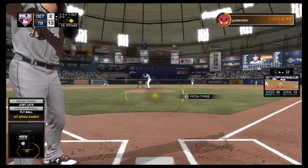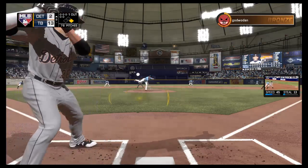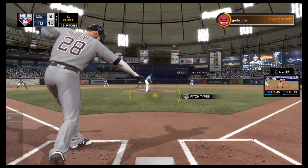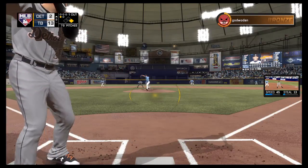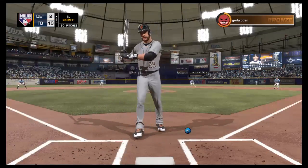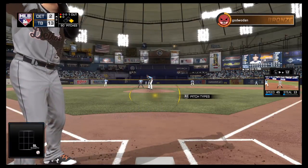Striding into the box, J.D. Martinez. He's got 3 hits, including a double to this point. Big tilt on the slider, gets a swing and a miss. Down and away, ball 1.